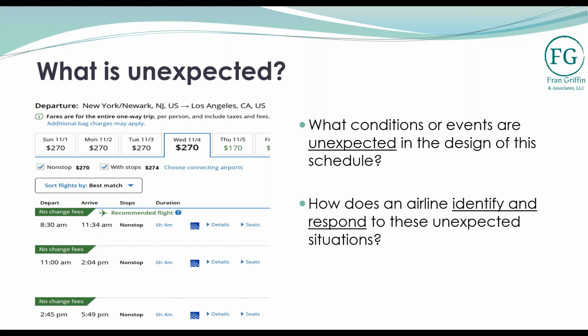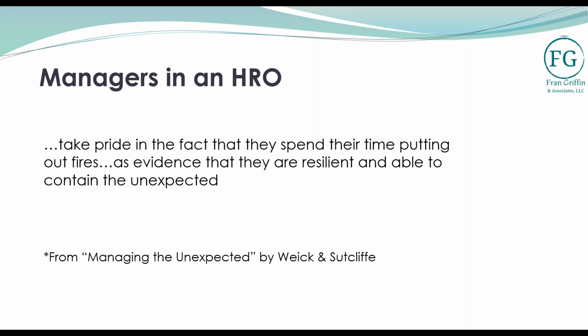We may not have had the entire computer system crash on us, so we might not have the same level of response in place. The difference is, in some organizations, how do you recognize that you're in an unexpected situation and how do you respond? Is it different every time? So distinguishing the expected things that can happen all the time versus the big unexpected things that happen rarely, I think is an important distinction when we think about high reliability organizations.